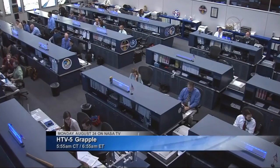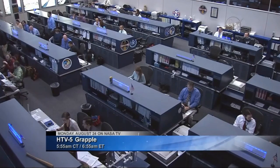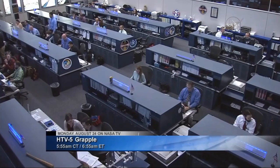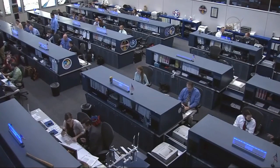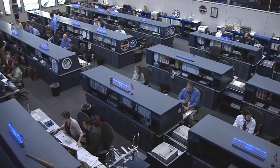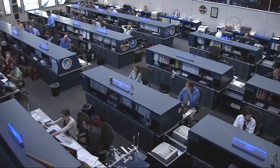That grapple being done by Kimiya Yui and Kjell Lindgren. The ultimate grapple coming at targeted 5:55 a.m. Central Time, 6:55 a.m. Eastern. The two crew members on board reaching out with the International Space Station's robotic arm and capturing that vehicle. After that, they'll hand it over to the robotics controllers here on Earth for ultimate install.